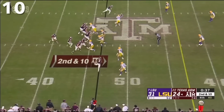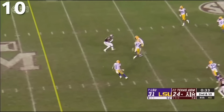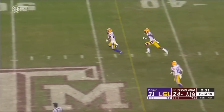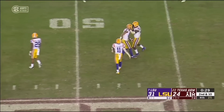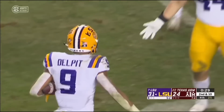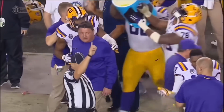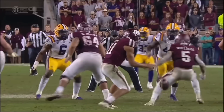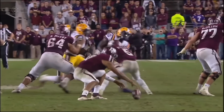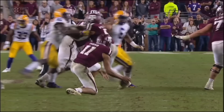For Texas A&M down 7. Mond has trouble with the snap, almost went down to a knee, and that ball is picked off. It's Delpit that'll put it away with his 6th interception of the season. LSU is going to 10 wins. Let's take a look here as White comes in after Mond struggles with this snap, and that knee almost went down. That is what they're looking at there.